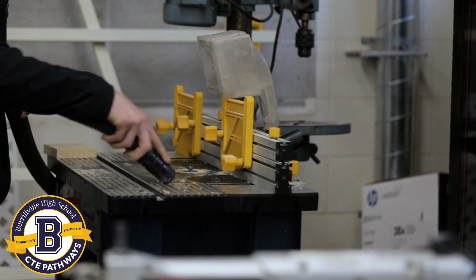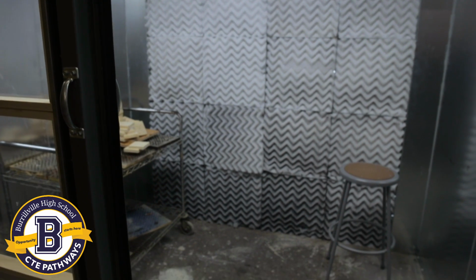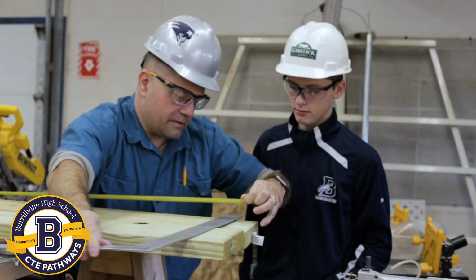We have our dust collector that collects all the dust immediately after you cut something, along with the spray room. When you're spray painting or anything painting-wise, you do it in that room specifically. That way, no fumes or anything is spread around the school.